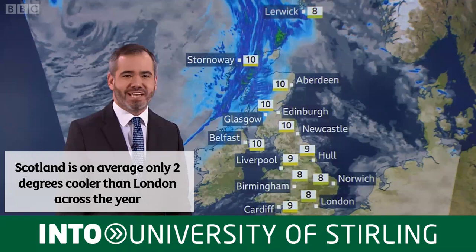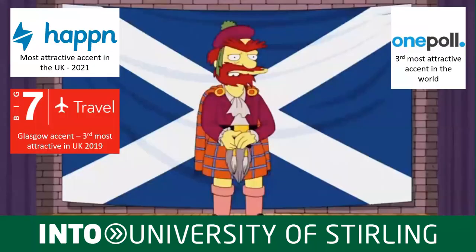Just very quickly, before we hand back to Craig, just to bust some myths that sometimes exist, that Scotland's always really cold all the time. This slide illustrates the fact that Scotland is, on average, only 2 degrees cooler than London across a year. And sometimes, and we rejoice when this happens, it's even warmer than London as well. So don't believe the hype that Scotland's always cold.